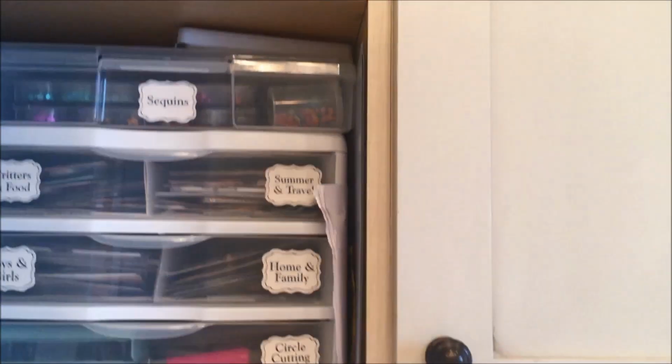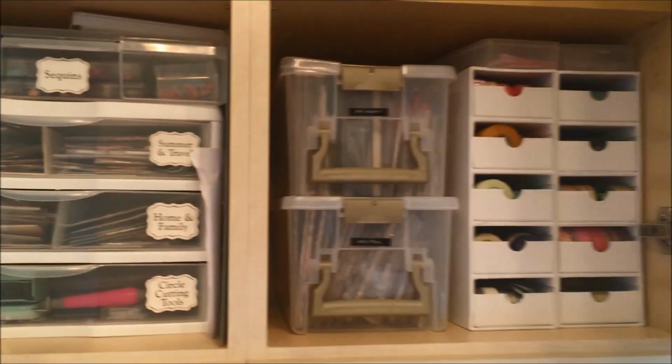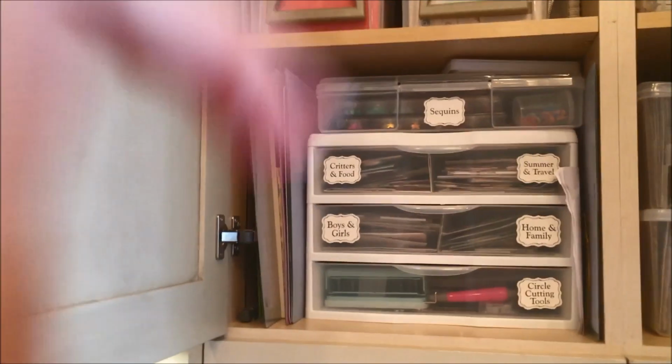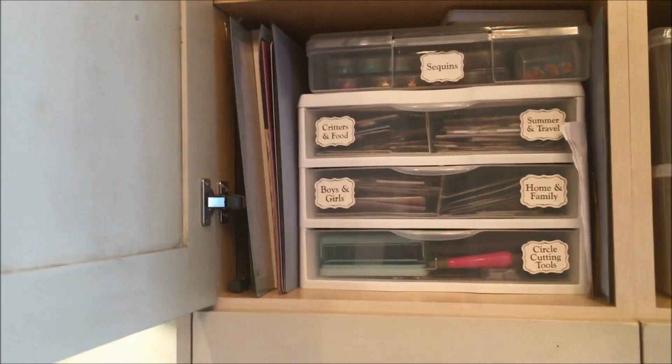We're now going to go into these really tall cupboards. You saw the ones that had all the drawers right behind my desk, so that's where we are here. And I just have more paper and supplies. On the left-hand side, I have all of my Cricut mats and a scoring board. And then I have some embellishments stored by theme.